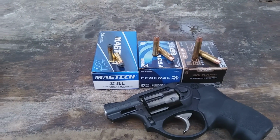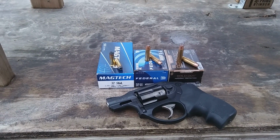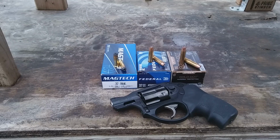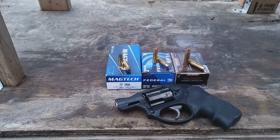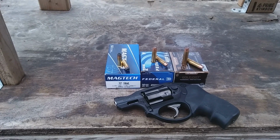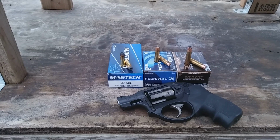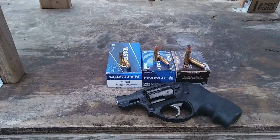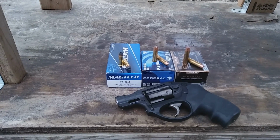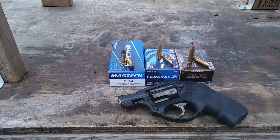However, lots and lots of research I found that that's not how they're loaded currently. All the manufacturers that actually load them nowadays load them with a rim thickness anywhere between 0.040 and 0.045. So they're loading them different spec than the original for whatever reason. My suspicion would be that probably because those old top break revolvers that take that round might be kind of tight fitting for the original loadings with corrosion and all that, but that's just a guess.